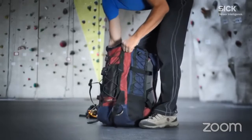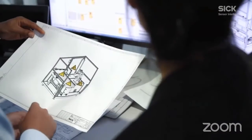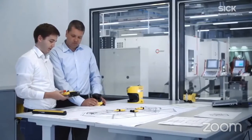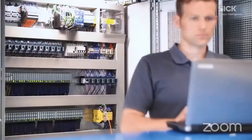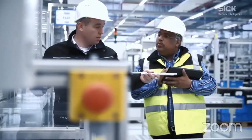Plant walkthrough. We will provide you with a concise overview of the status of the safety technology of your facilities. Risk assessment. We will identify and assess the dangers and risks associated with your machines. Safety concept. Our product-neutral safety concept will enable you to reduce your risks in compliance with the relevant standards. Safety design. We will provide you with support for the selection of hardware components and their wiring, as well as the specification of user software. Validation of functional safety. We will configure and validate the safety-related parts of your control system. CE conformance check. We will check that you are complying with the fundamental requirements of the Machinery Directive.